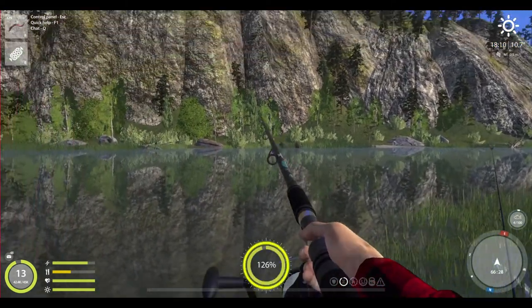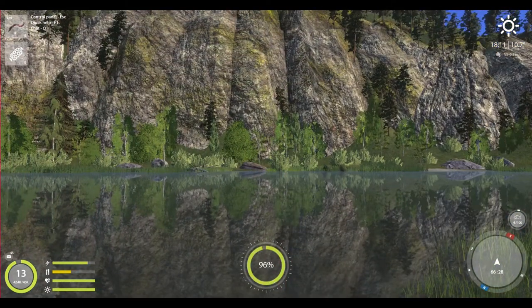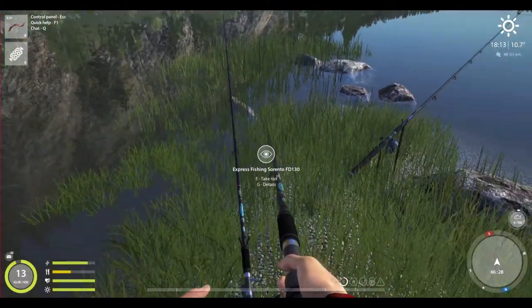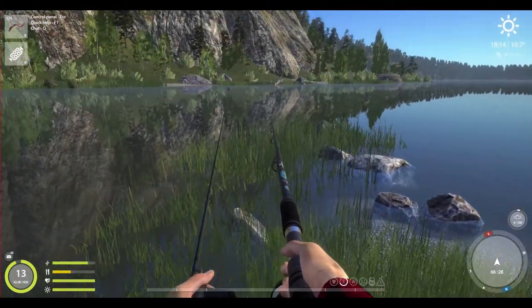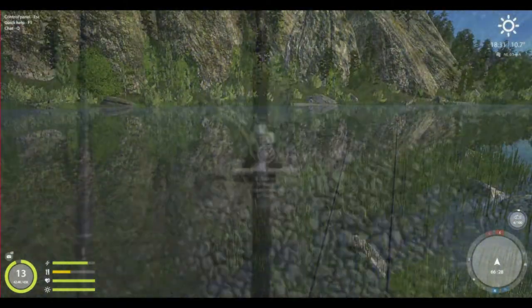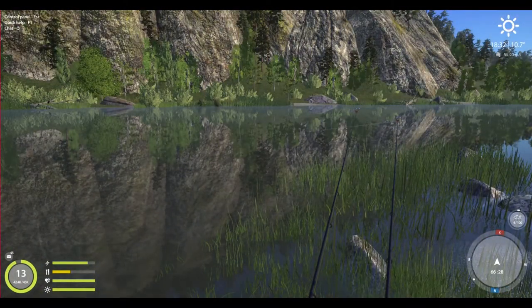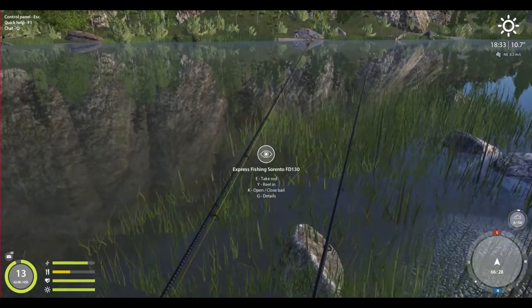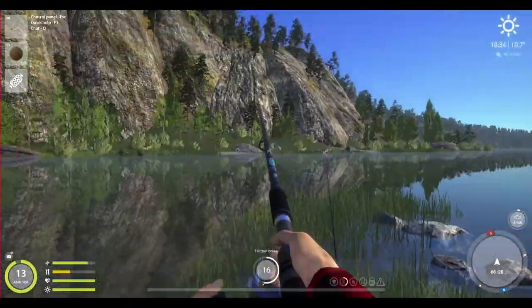We got just a worm. Let's do just a worm out here in the nethers. Come on, fishy, fishy, fishy. We're getting something already right there. It's time to strike.